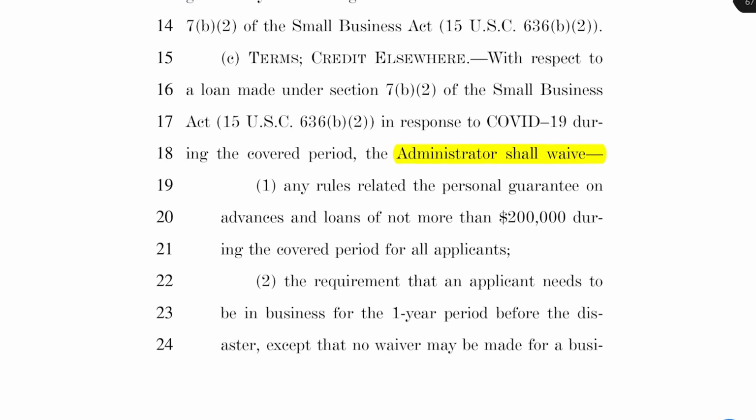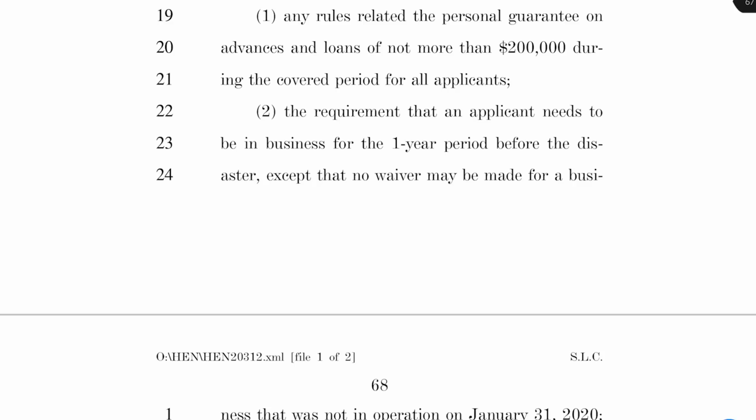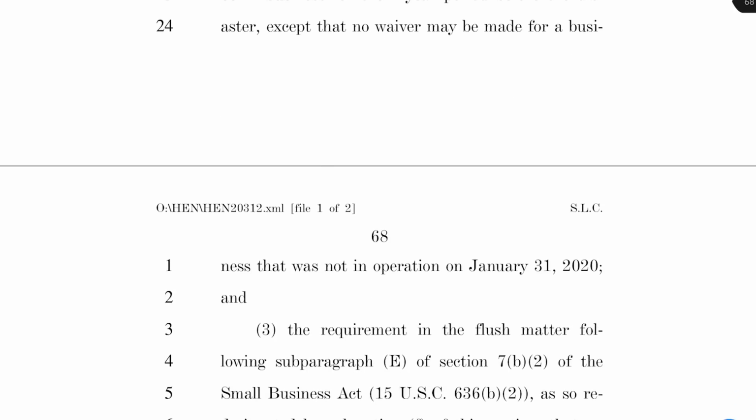So they're waiving a lot of the red tape in order to get some of these loans. We can see here, the administrator shall waive any rules related to the personal guarantee on an advance of a loan not more than $200,000 during the covered period. Now, it also says that you have to be in business for 1 year, but it looks like they're also waiving that. As long as you were in business by January 31st of 2020, then you would qualify.